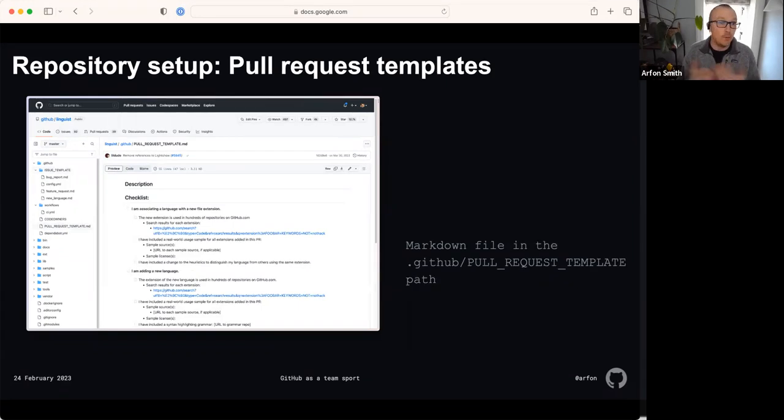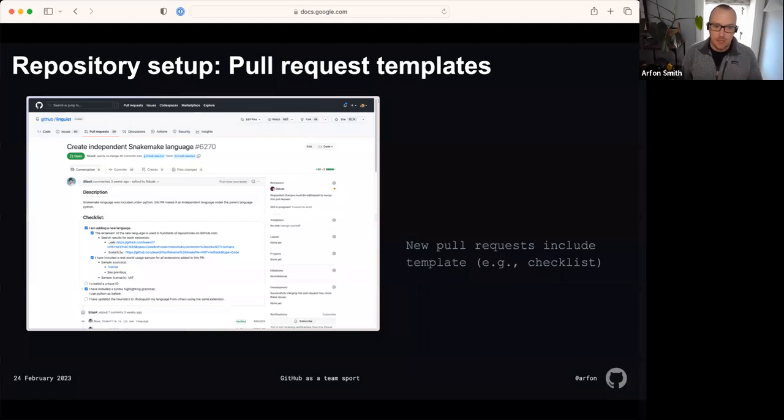You can also use pull request templates. It's exactly the same idea. What happens when a pull request opens? This is the one again from Linguist. Let's actually look at a pull request here. This is somebody adding a pull request. They're proposing a change to Linguist here. You can see that they've got a checklist to work through, and they're filling in all the information that the maintainers of this project want to use to take action.